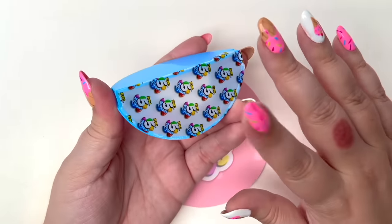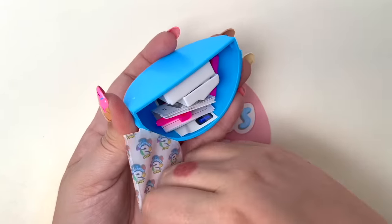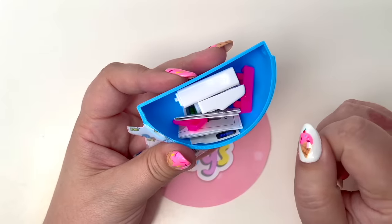So we have 6 balls left after this. I'm wondering if we're gonna find another frozen moment and another gold. Oh my goodness, that would be so amazing. Oh my goodness, we got the cash register, yay! All right, let me put it together for you.